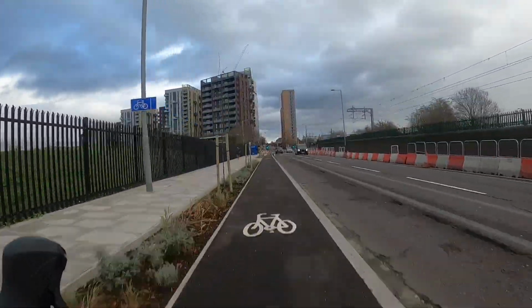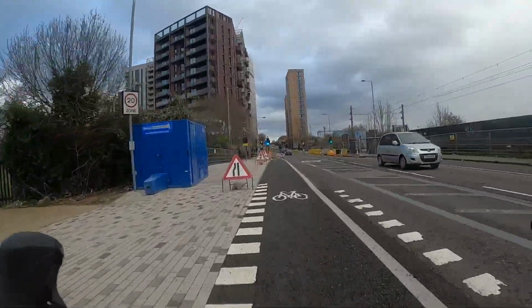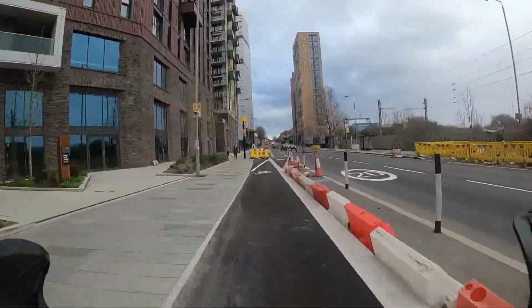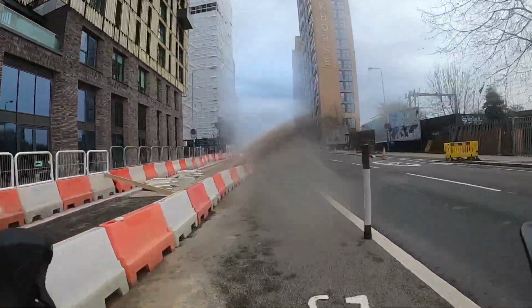And it also puts a nice border between us and the pavement, so you're not likely to have people wandering into the cycle lane. When I shot this video, by the way, the track on the other side of the road was not complete. It is now complete, so you've got cycle lanes running in both directions.